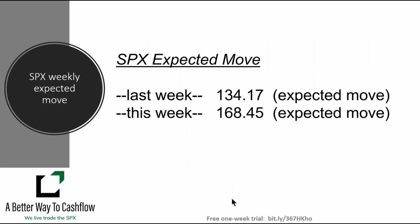Last week's expected move in the marketplace was 134 points. Well, we got that and then some. This week it's up to 168. Guys, I don't know if you track expected moves, but that's big. That is a huge expected move in the marketplace this week. That's obviously reflective of the past volatility that we've had, obviously Friday's data going into that number, and the fact that we do have FOMC on Wednesday coming up.